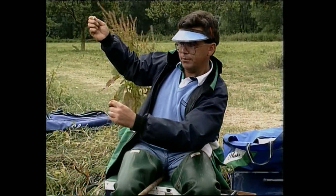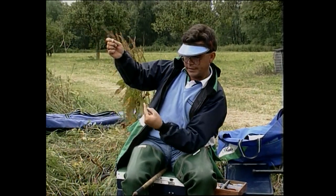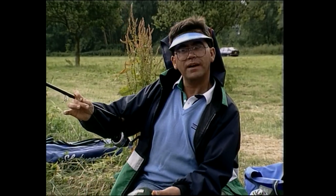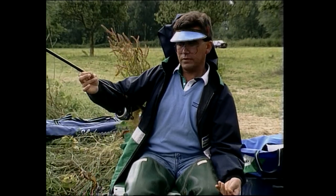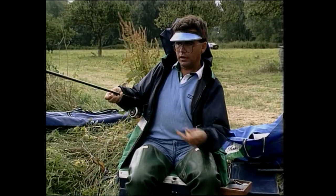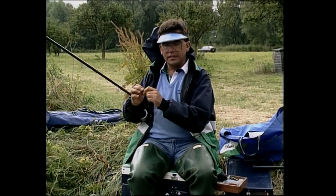I'll now move that number 10 shot back down the line to settle against the knot. That's about 18 inches from the hook. Above that, we've got another number 10. And above that, we've got our bulk. That's the rigs made up.